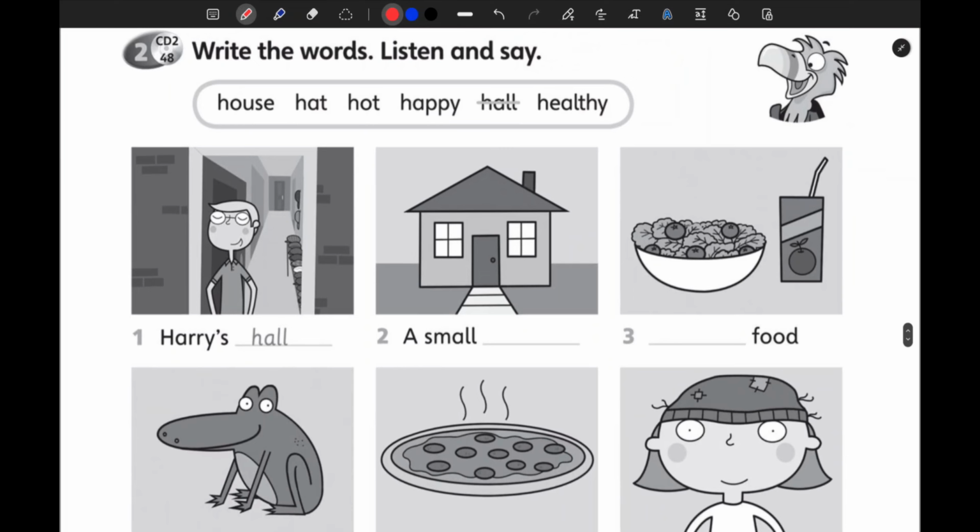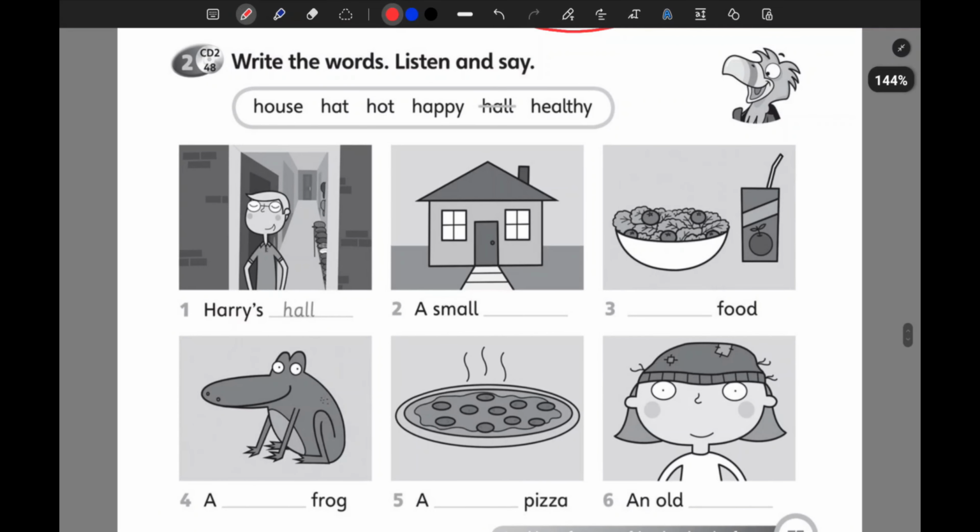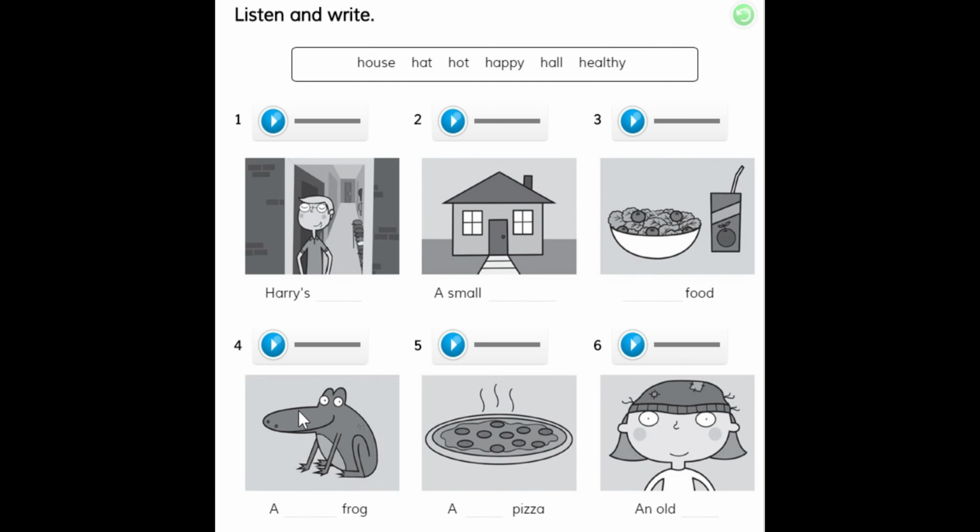Now let's take a look at activity 2. Write the word, listen and say. Okay, kita kena dengar audio dulu. Kemudian kita cari jawapan. Okay, before we write the answer, sebelum kita tulis jawapan, let's practice first. Jom kita cari dulu jawapan dia. Okay. Here computer version. Yang ni yang komputer punya. Okay, kita cari dulu jawapan. Sekejap lagi baru kita tulis. Okay, listen. Kita kena dengar dulu baru kita dapat tahu jawapan.